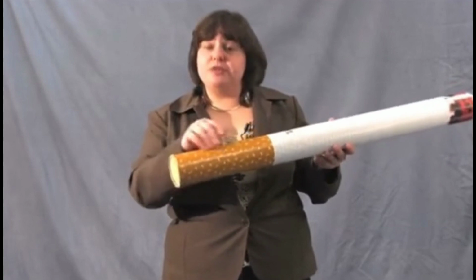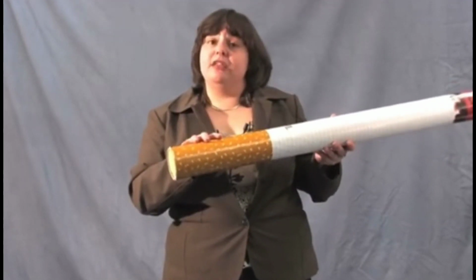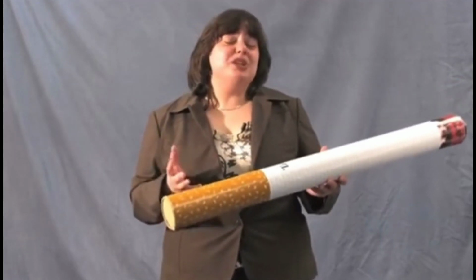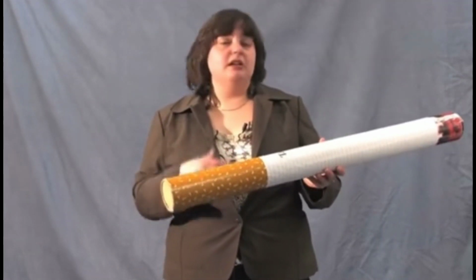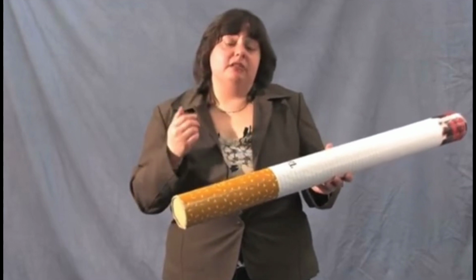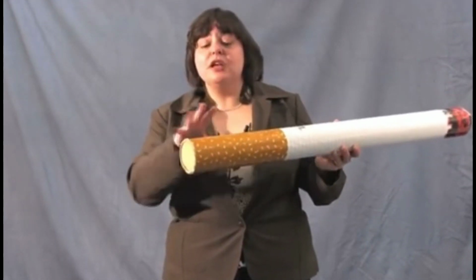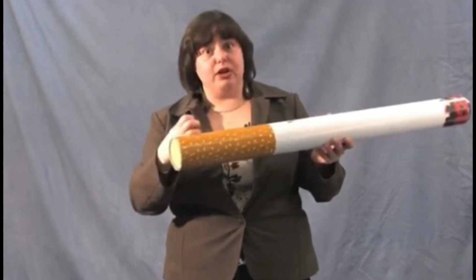There are tiny little holes, ventilation holes, in the filter which draw in cool air because your cigarette burns at approximately 1295 degrees. The body can't handle that considering boiling is 212. This burns at 1295 degrees. So the ventilation holes bring in the cool air.